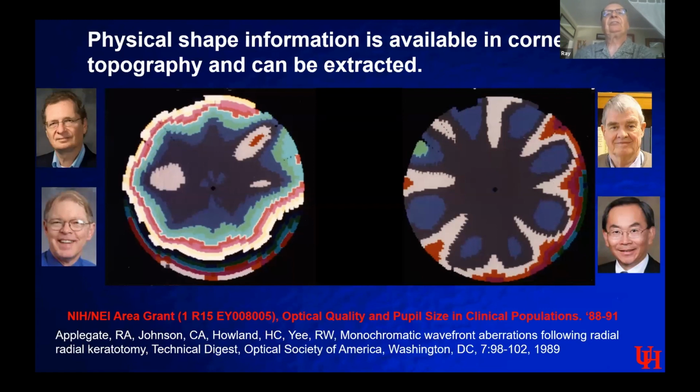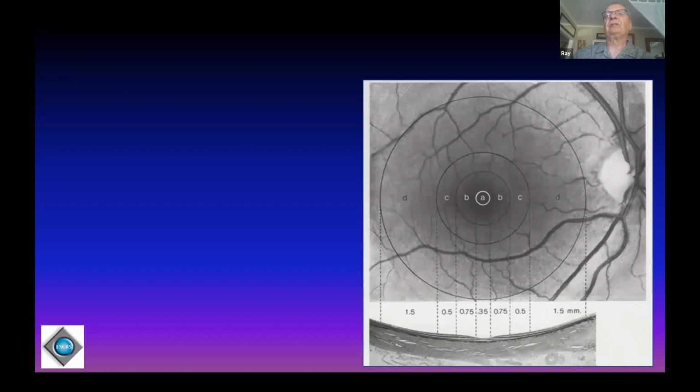So in the late 80s, we extracted actual elevations from the corneal topography maps. What I want to illustrate here is that if you just look at the elevation map on the left, you can even see some of the RK pattern and the actual physical shape of the cornea. And if you subtract the sphere and cylinder from the underlying elevations, you can clearly see the RK pattern. As a result, as the pupil got larger, there were a lot of optical complaints.